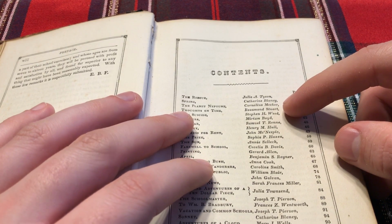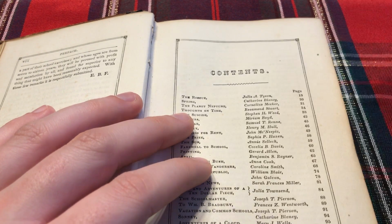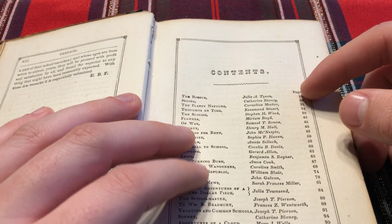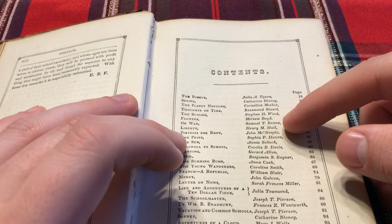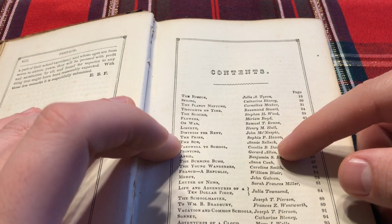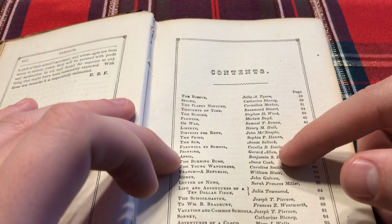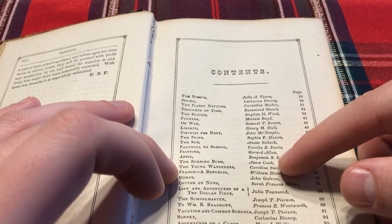I mean, some of these kids are writing about some dark subjects here. The planet Neptune, thoughts on time, the suicide, I mean, dark topics. Flowers, that's not so dark. On war, and then someone wrote about liberty, distress for rent, the prize, the sun, farewell to school, printing, April, the burning bush, so some biblical things in there. The young wanderers, France, a republic.